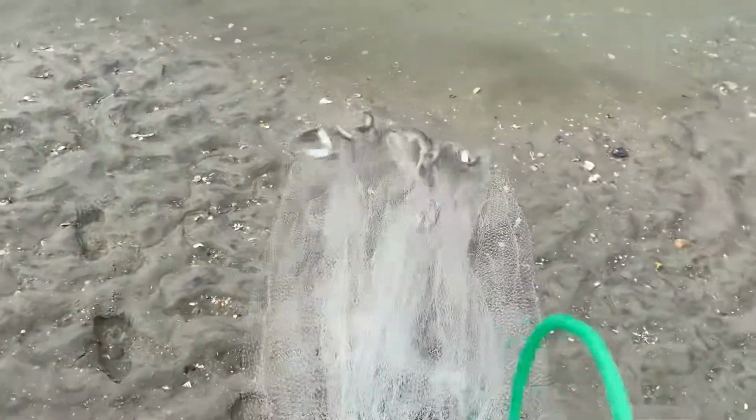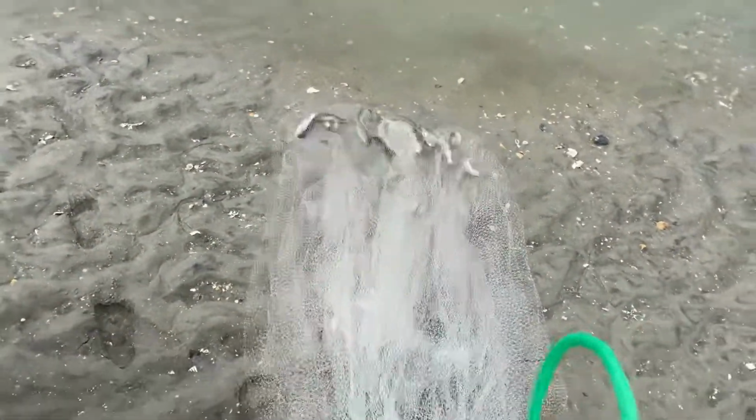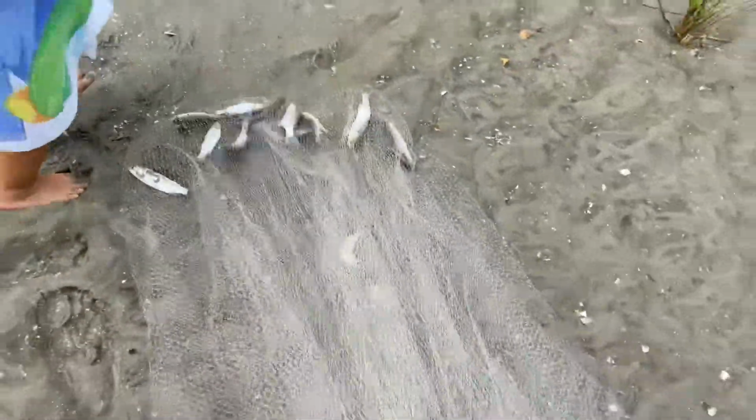All right, you guys, we just had early success here. First cast out, and we got a bunch of little mullets here. Oh yeah, there's a big one right there.